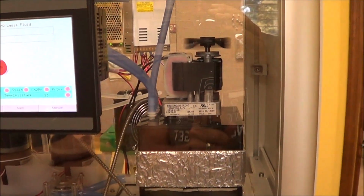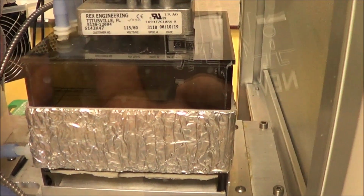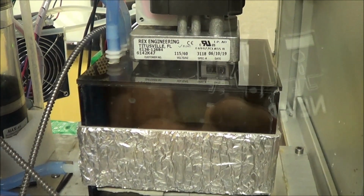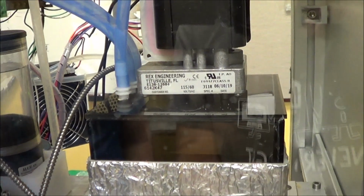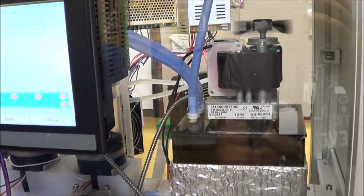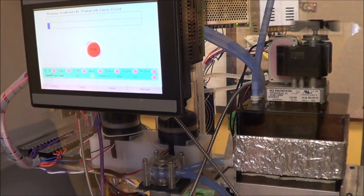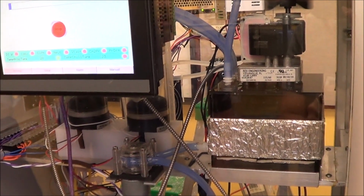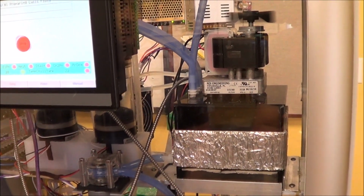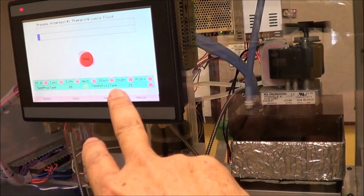Awesome. So it's getting ready for product. So you can see the circulation pump is running. Or rather the stirrer is running. Yeah, it's dancing. Probably within a half a degree. Okay, so now it's 22 steady.